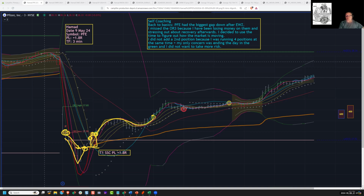That would be a natural second position. You kept it as 1. That's a great exit for 1.8. I would take that. I would take this and get paid on either one of those.